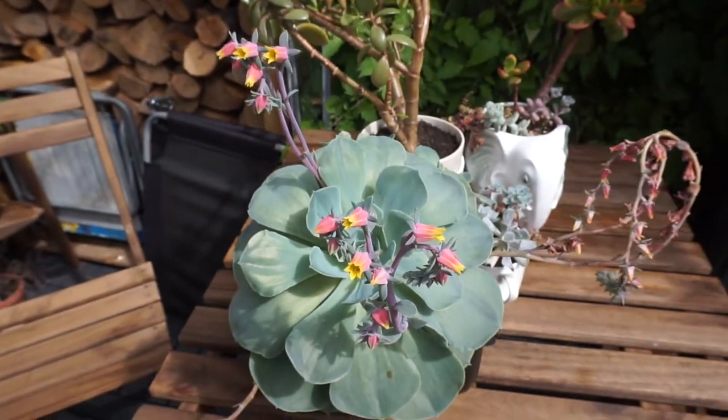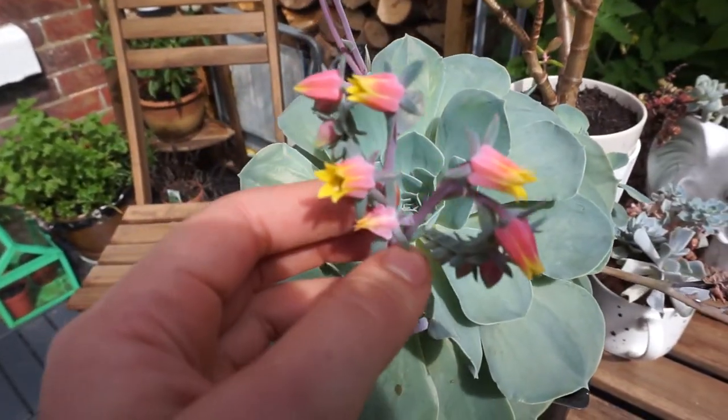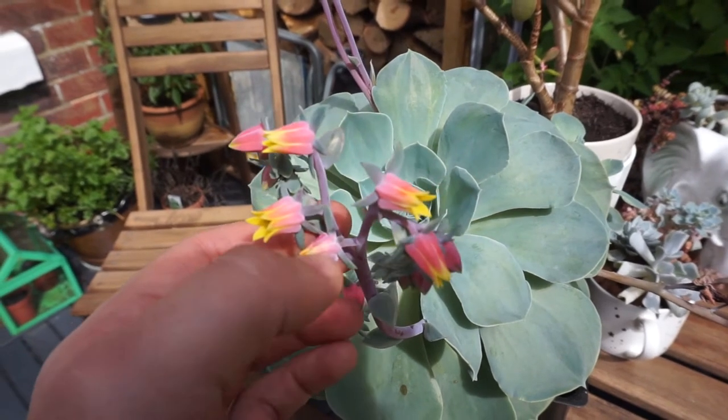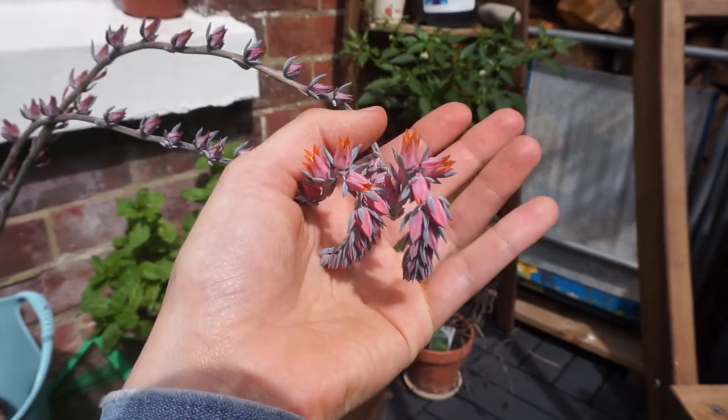My succulents are flowering. That was the big beast I got a few weeks ago. Look at it. They're so pretty. They're such a nice colour. And this guy. So pretty.